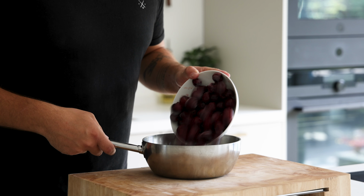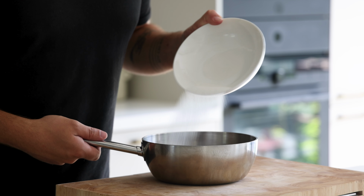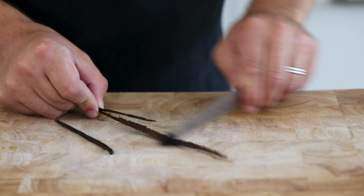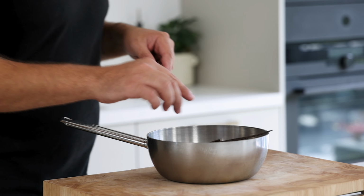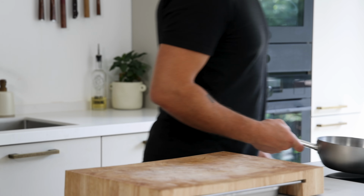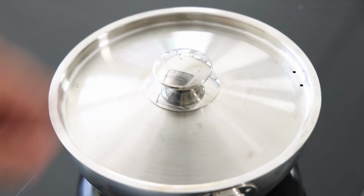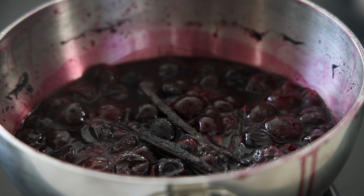Now for the gel. Transfer 500 grams of frozen cerisa cherries into a saucepan and also add 50 grams of sugar. Then cut a vanilla pod in half and scrape out the seeds. Add them to the pan as well and then bring it to a boil on a low heat. Let it simmer for 5 minutes. I use frozen cherries from last year because you boil them and this will affect the flavor. You can use fresh as well, but you won't notice the difference.